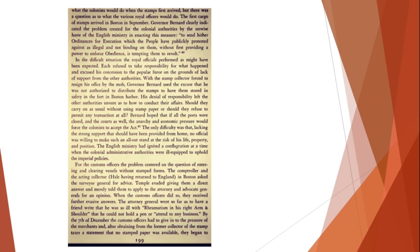The only difficulty was that, lacking the strong support that should have been provided from home, no official was willing to make an all-out stand at the risk of his life, property, and position. The English ministry had ignited a conflagration at a time when the colonial administrative authorities were ill-equipped to uphold the imperial policies. For the customs officers, the problem centered on the question of entering and clearing vessels without stamped forms.